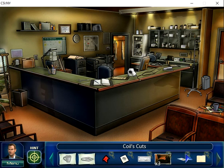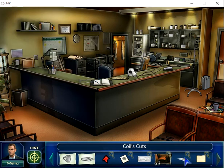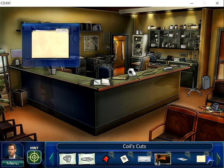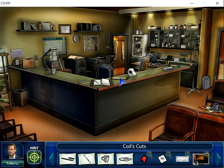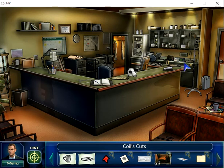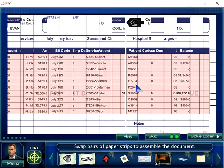File. Check it out. Instruction booklet for security system. Security booklet. Empire State Building. Empire State Building, baby. This is the victim's file. Let's check it out. Clay Sandor. That's our victim. The guy who died jumping out of the Empire State Building. Mysteriously. We're trying to solve it. Hey, Mac. Looks like someone's trying to hide Clay's debts. Oh, interesting. Trying to hide his debts. So let's put this together, huh? Maybe.